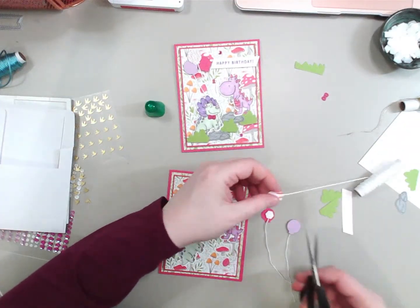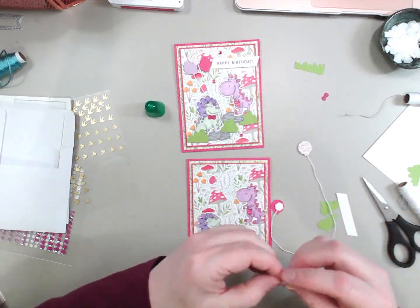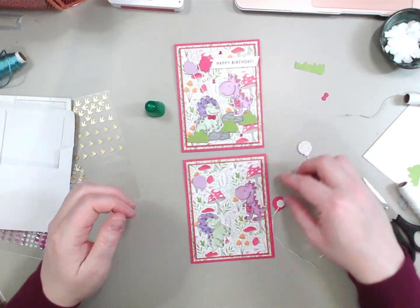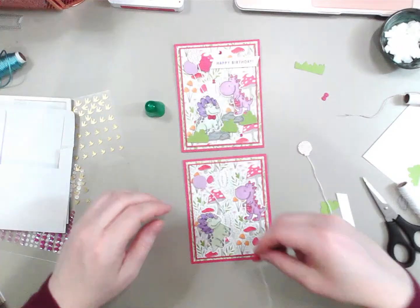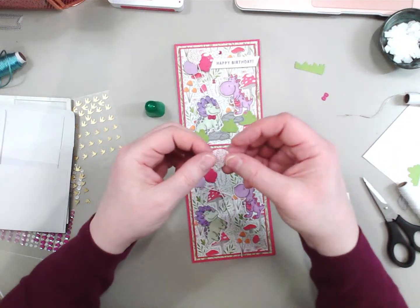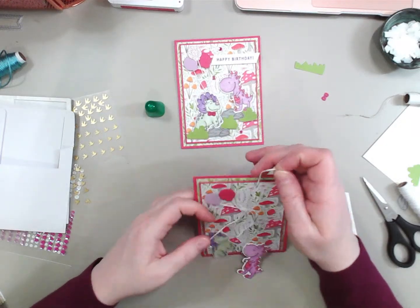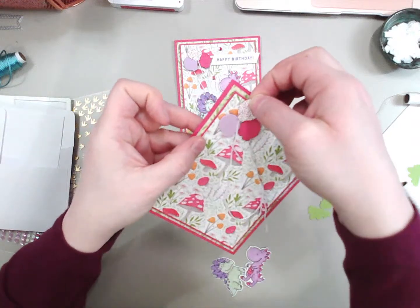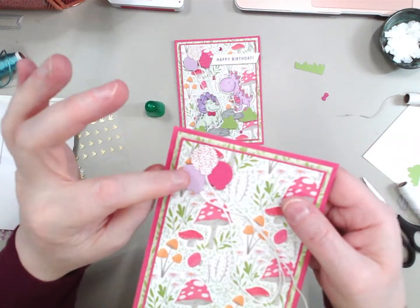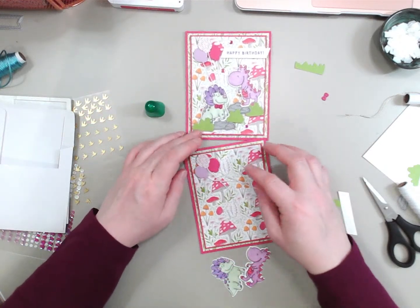So, cut that off. Now what I'm going to do is take these balloons and put them down where I want them. I'm going to do the two colored cardstock ones first. And then with the DSP balloon, I'm going to put it on top of the other two balloons, if you can see that. So it kind of looks like they're all flying together.